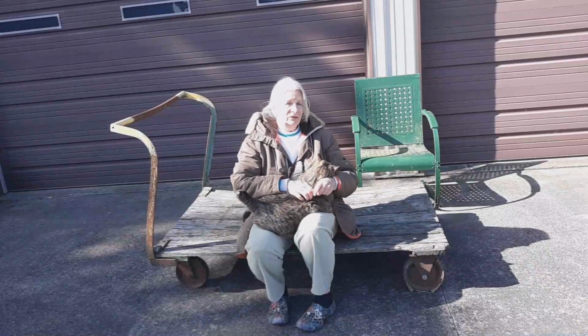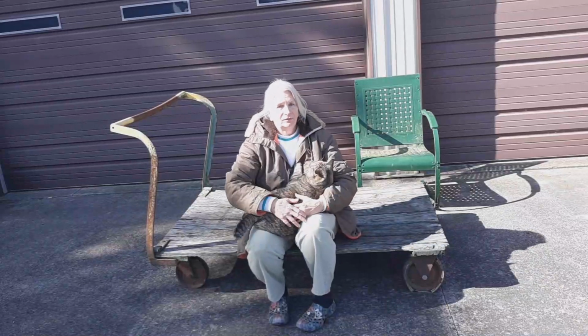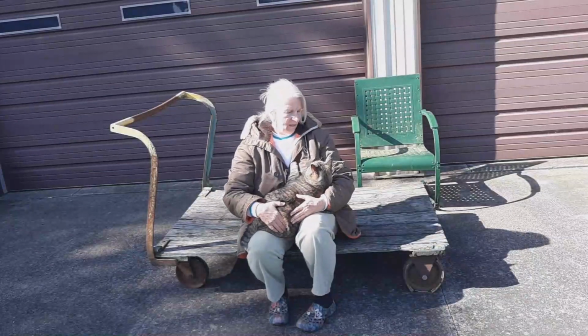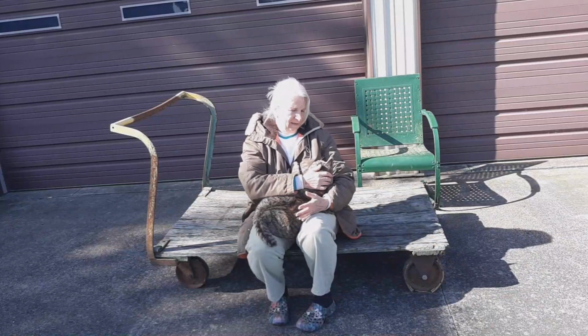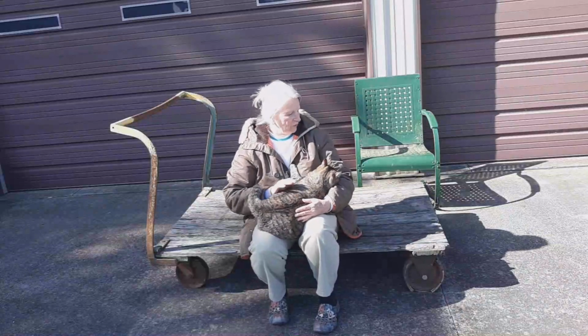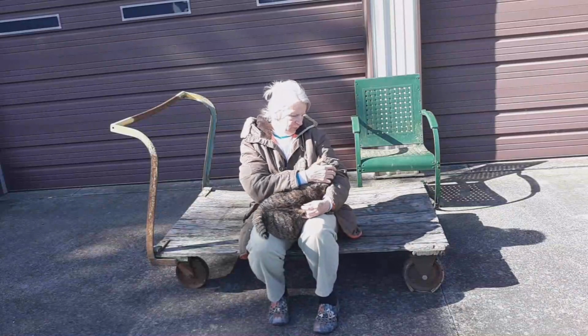Now we are having trouble with moles or voles digging up the dirt all along the fence line. And Mercy sniffs them out and probably kills them if she can catch them. So you need to get to work today and catch some of those and get rid of them, okay?